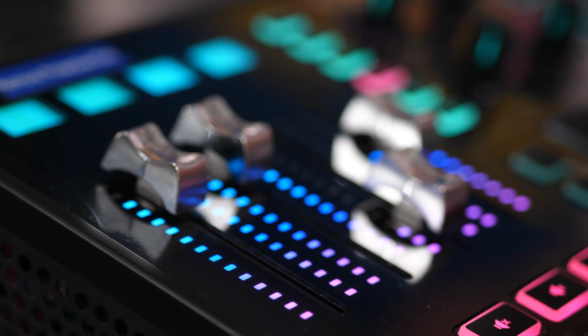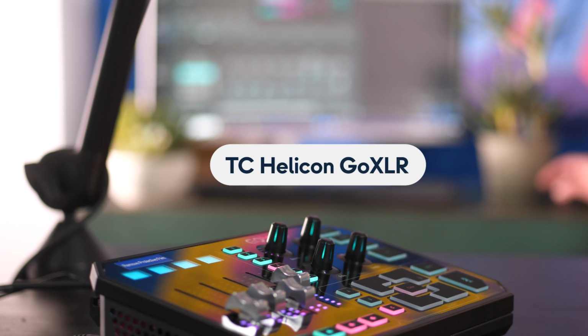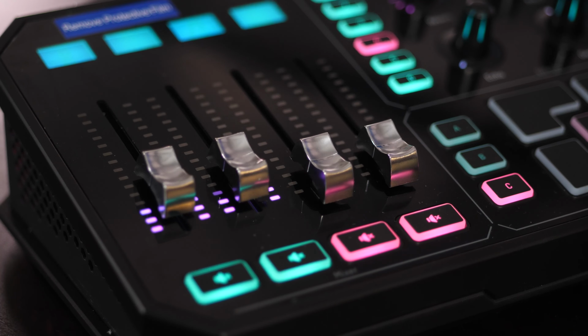And this thing is really interesting. It's quite different to a lot of these other podcast style mixing desks that we've reviewed. It's called the TC Helicon GoXLR, and it's got some really cool features, but also there's some limitations here. And I don't know if it's really designed to be a direct competitor or comparison to the Rodecaster, but I can see how some of the features and functionality on this would appeal to people, especially if you're a solo broadcaster or if you're a live streamer.